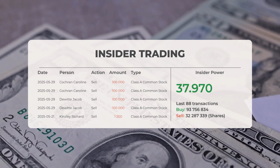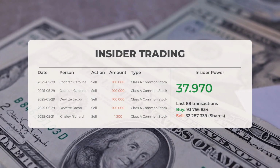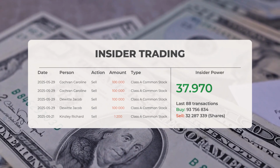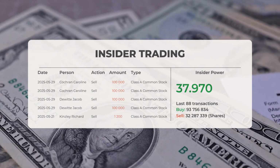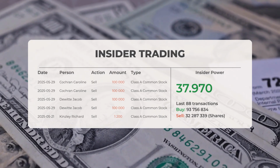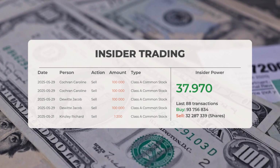On the 29th of May, 2025, DeWitt Jacob conducted an insider sell of 100,000 shares of Class A common stock. On the 29th of May, 2025, DeWitt Jacob conducted another insider sell of 100,000 shares of Class A common stock. On the 21st of May, 2025, Kinsley Richard conducted an insider sell of 1,200 shares of Class A common stock.